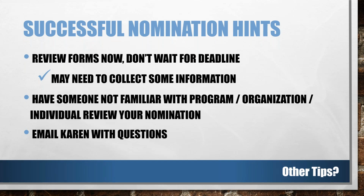Also, I would recommend that you give that form to someone else who is not familiar with the program or your nominee and have them look over it just to make sure that everything makes sense. They don't even have to be in emergency management. Just kind of double checking that what you're saying is complete and would be a good nomination to the judges.